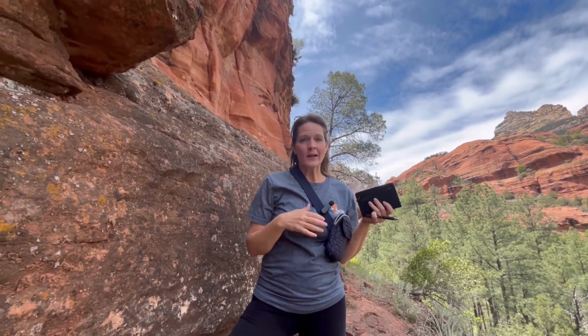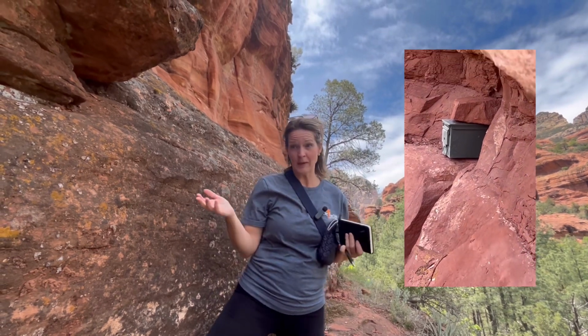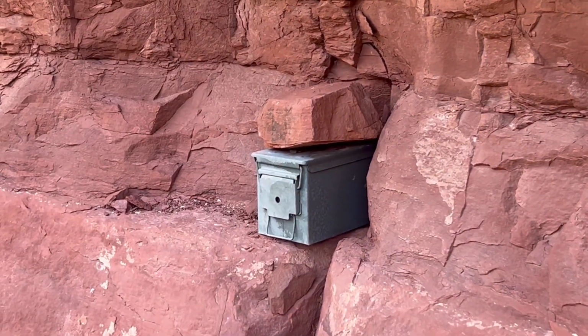Okay, you guys, we haven't even made it to the subway cave, but we got off trail, sort of on purpose, and we found this box. I told my husband, we need to climb up there and see what's in that box. Maybe it's all our dreams, all of our debt paid off. My husband says it's an ammo can. So we climb up here.